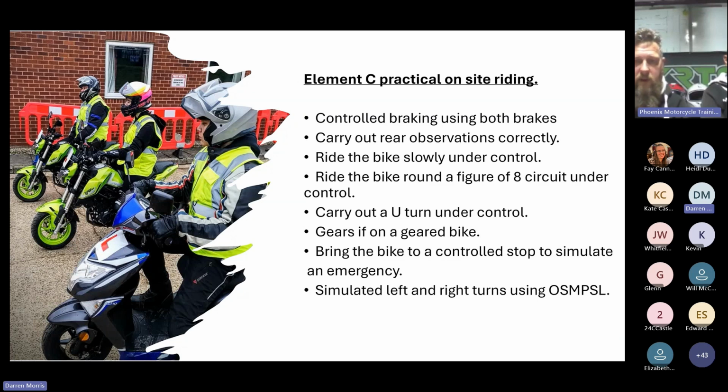Like I say, this is just a very quick run through. There are a few other things that we would add into the day to make you the best we possibly could. Element C takes a little while to bring all of this together, but like Jody said, it should be fun. We should be having fun on the paddock, but there is a serious side towards element C, because we're checking and making sure that at all times you can ride that motorcycle safely under control.